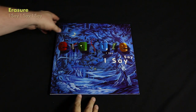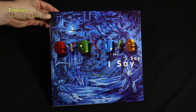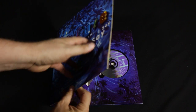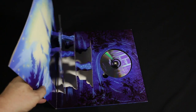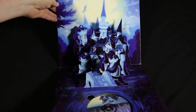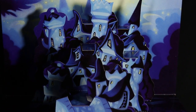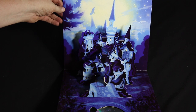Which leads us to Erasure's I Say, I Say, I Say. So again, it's a vinyl format size sleeve. You pop it open. It's kind of like the Music Tapes one, where it's got a pop-up piece of artwork in it. Again, just 12 inches instead of a smaller CD package. But pretty nice. It folds out well. It looks cool. But like the Our Ring one, it's got a CD in back.